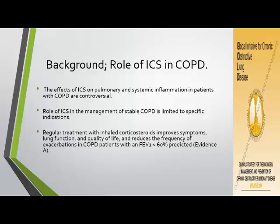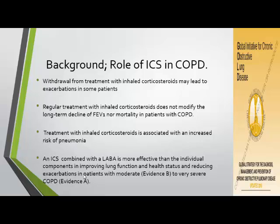So what does the GOLD guideline say? This is from 2016, and they start off by saying that inhaled corticosteroids within COPD are controversial. The role is limited to specific indications. The specific indications they give are that regular treatment with inhaled corticosteroids improves symptoms, lung function, quality of life, and reduces the frequency of exacerbations in COPD patients with an FEV1 less than 60% predicted. They don't mention any mortality benefit.